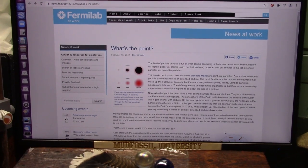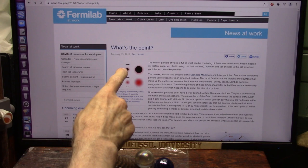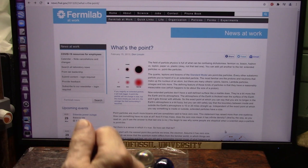Okay, so let's put some pieces together. My claim is that we found these particles. CERN and Fermilab have been looking for them, and this goes way back to 2013. So that's like 9 years ago. Now, I think I got involved around 2015, somewhere around 2016, trying to work through the system.